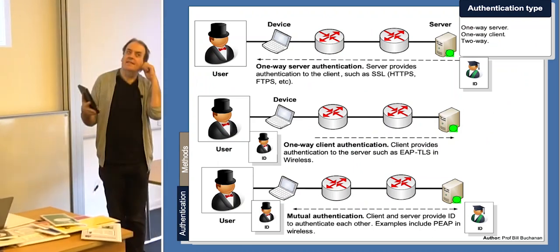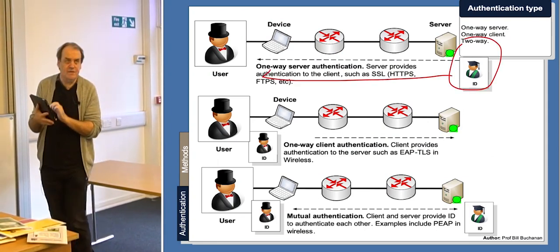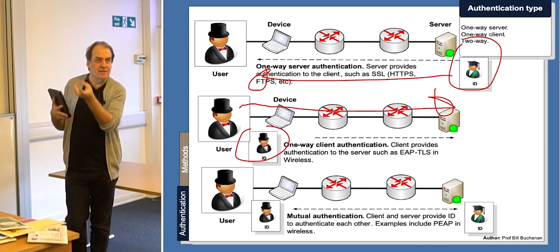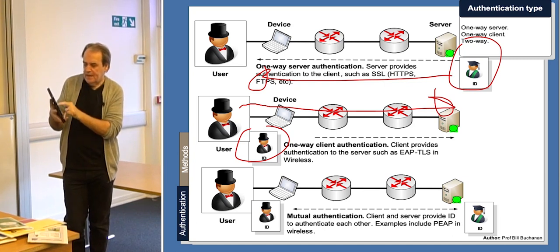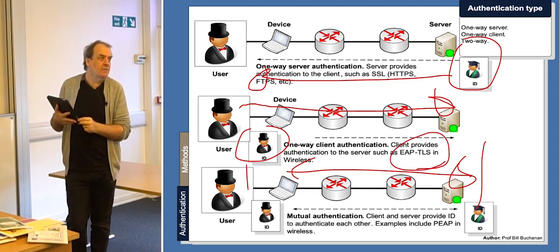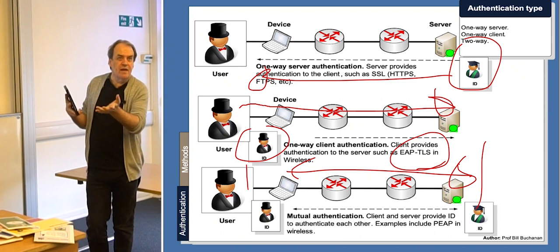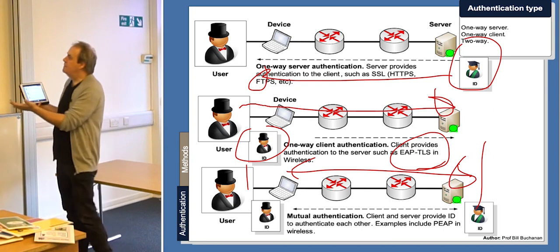And then we can authenticate either one way. We authenticate the server to the user, or in something like PEAP for Wi-Fi, the user has a certificate and shows the certificate to the access point. Or we can have mutual authentication, which is EAP-TLS. I mean, you never have the case that if you want to connect to Eduroam, you need a certificate, because it's just too difficult to do that. You get around that by having a username and a password and so on.